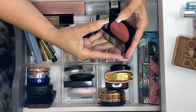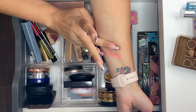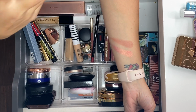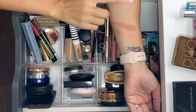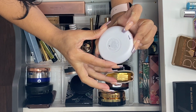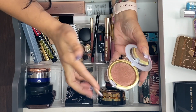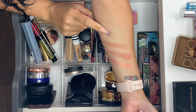Such a pretty color. I don't need a bronzer when I want to use this one. I do kind of like draping or whatever. Pull it up a little bit. So I would just go with this one. The other blush I have in here is MAC Electric Wonder Collection. This is in the shade Into Eternity. This is a very glowy product too. Here it is. That's so pretty.